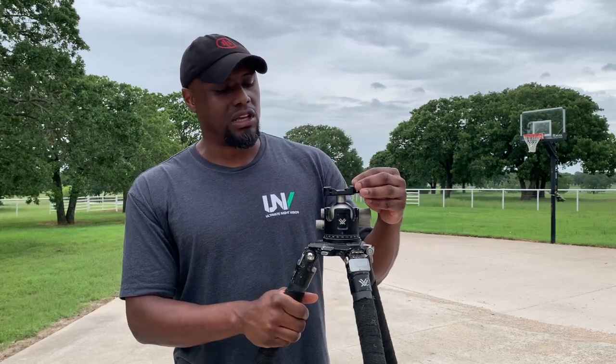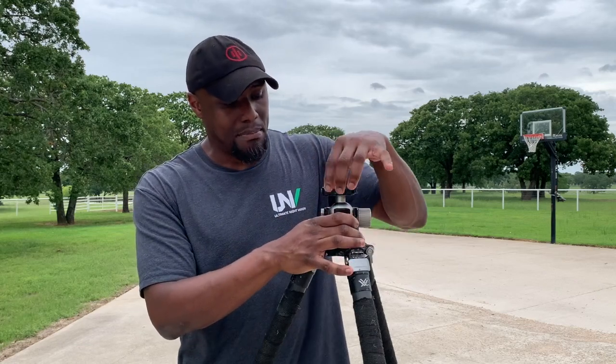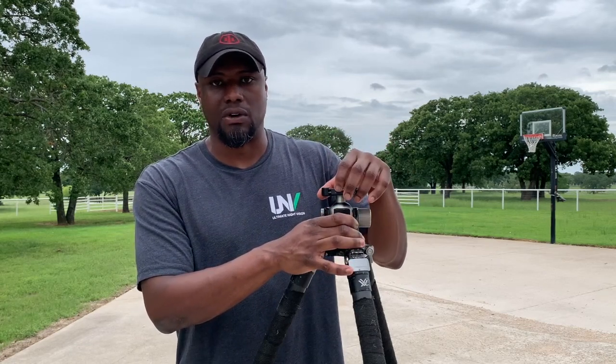I just couldn't figure out how I was going to be able to utilize Arca-Swiss all the time. And I had to switch out the base plate. I know my boys over at Vortex are like, man, no, but I had to do it. And this is a Really Right Stuff base plate. So the head is Vortex, but the main plate here is from Really Right Stuff. It's a BH55, I believe.